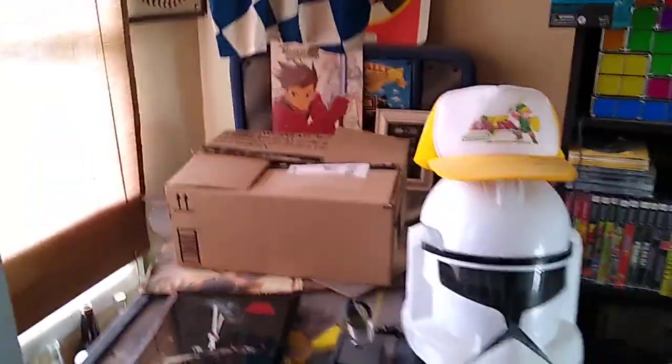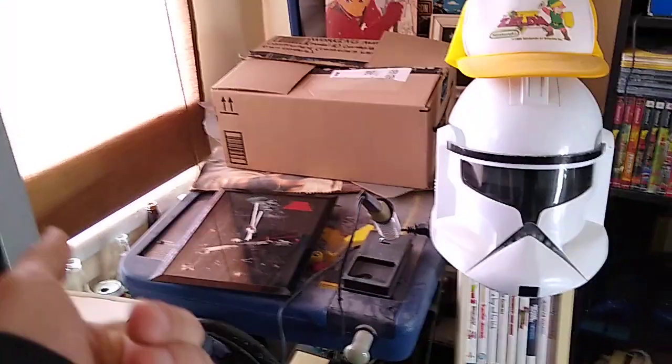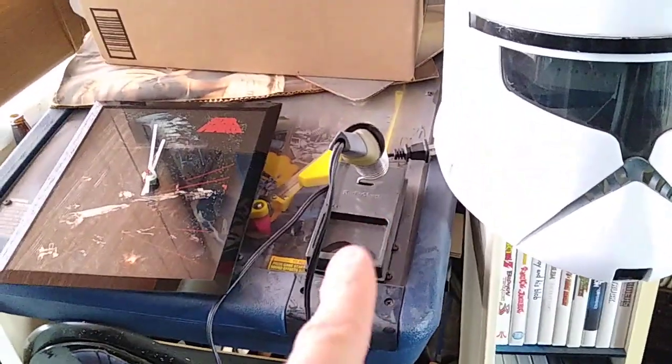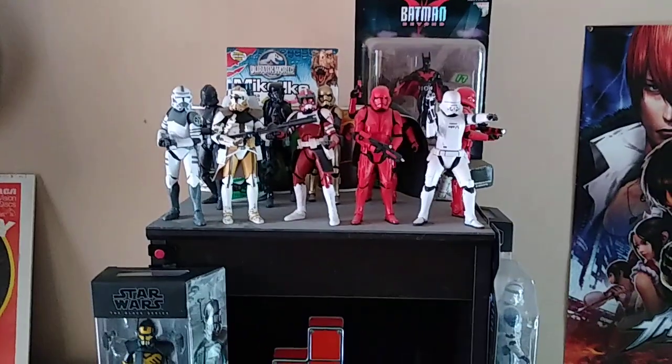Good stuff. Yeah. Okay, so now coming around here, this is my dad's Harley Davidson pinball machine that does work. It's just not plugged in. My Radio Shack soldering iron, which I thought was really cool. It's a Star Wars clock. This is my bookshelf, my cool Clone Trooper display. Some other stuff on the top.